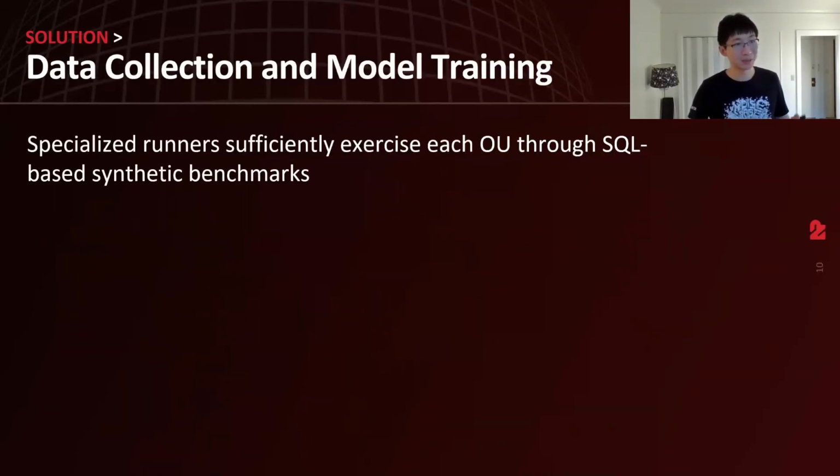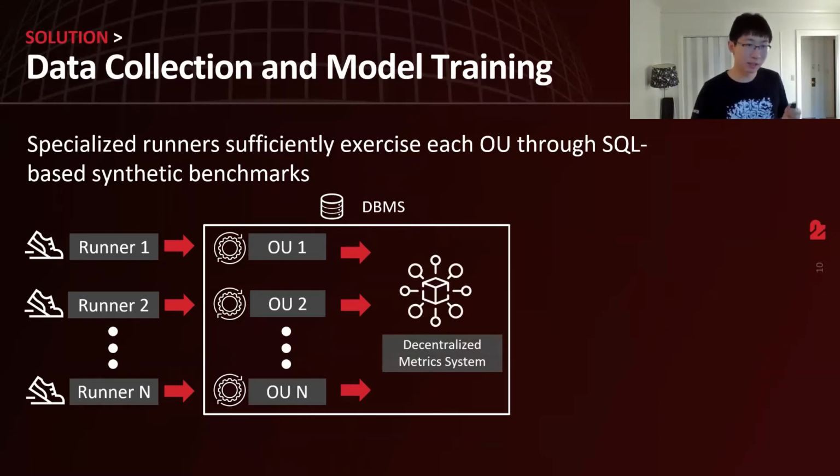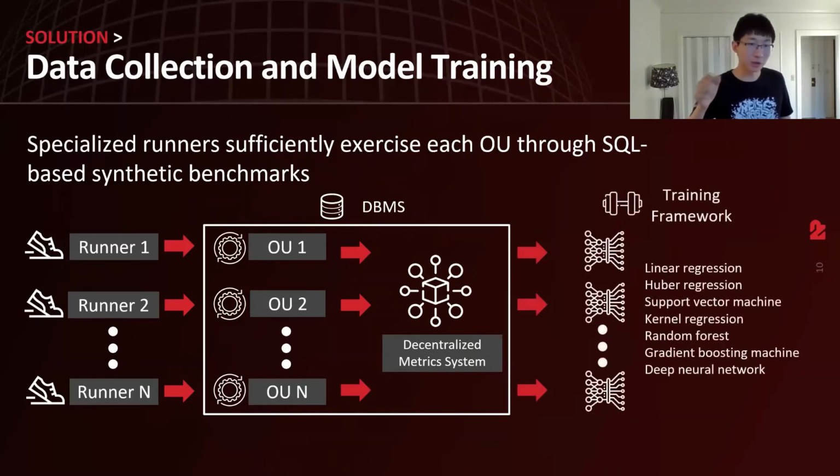To collect the training data for those OU models, we use a set of specialized runners that sufficiently exercise each OU through SQL-based synthetic benchmarks. As illustrated here, each OU is paired with an OU runner to enumerate various possible inputs for that OU. For example, the hash table OU runner uses a set of customized workloads to exercise hash table building with different numbers of rows, types of columns, and cardinalities, etc., to get the labels. We use a decentralized metric system leveraging thread local storage to collect these features and labels with low overhead. After that, a robust training framework searches over a wide range of canonical and state-of-the-art ML algorithms to find the best ML model for each OU.